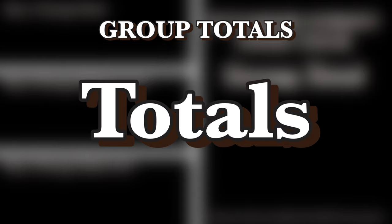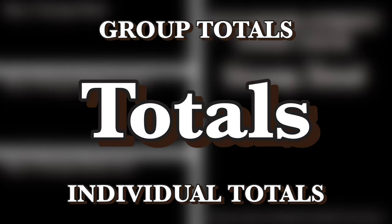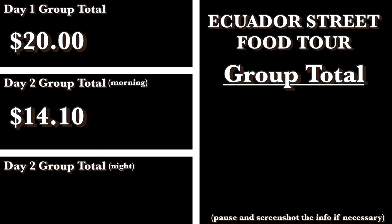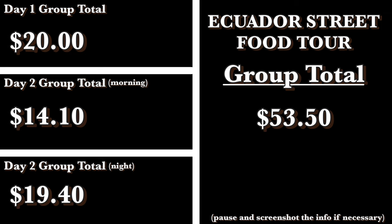First, we'll look at the group totals, and then we'll look at the individual totals. If we look at the group total for the first day, it was $20. The group total for the second day, in the morning, was $14.10. Then, the group total for the second day, at night, was $19.40. When you add all of this up, you get a total of $53.50 spent between the 3 days as a group or duo.